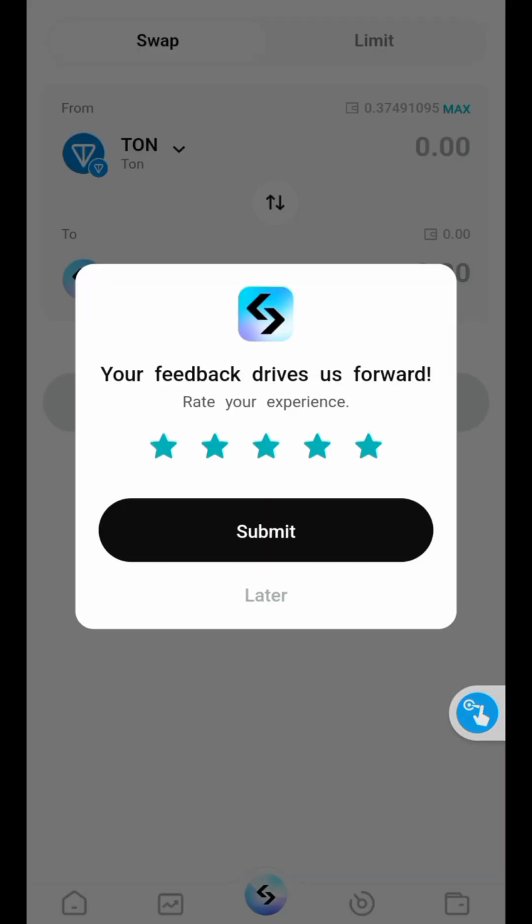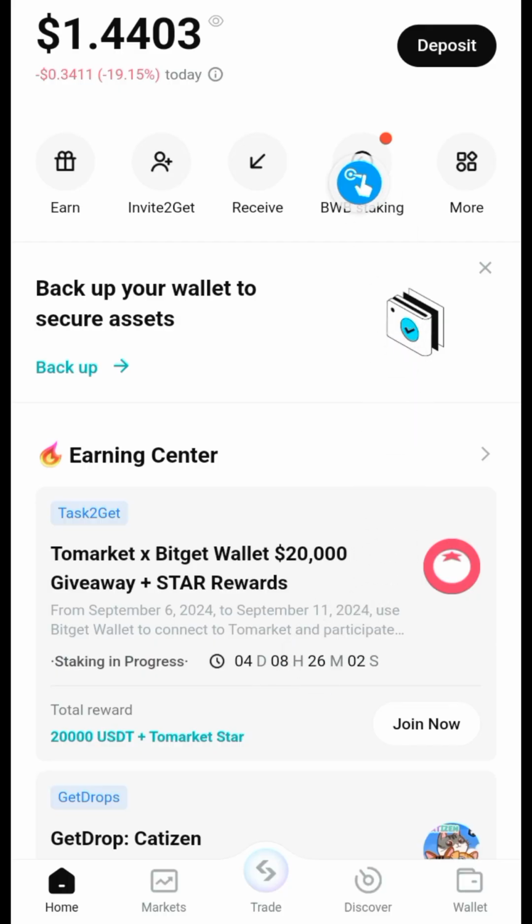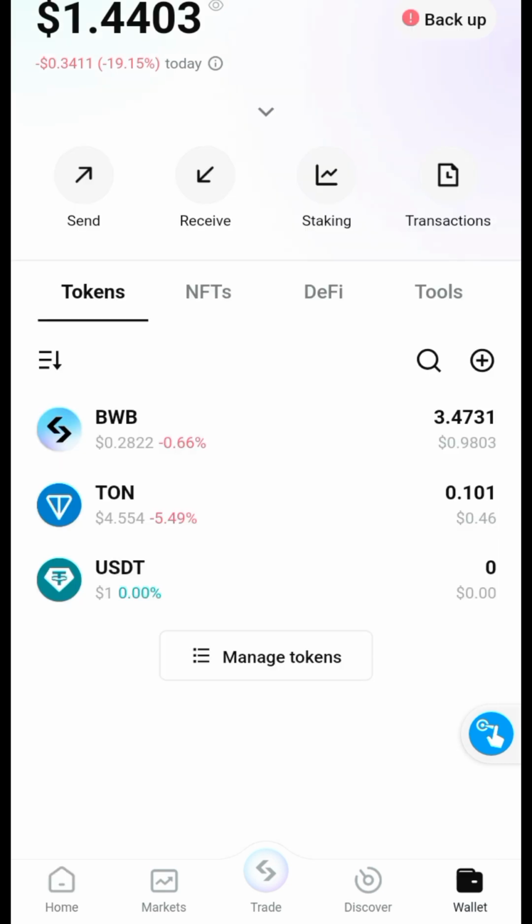I can give feedback if I want to, or do that later. So I hope you saw what I did to do this swapping. After that, come back to the home page, and then go to the wallet section. Click on that right there. I want you to notice now that I have got some BWB in my wallet. I have swapped my TON for BWB.